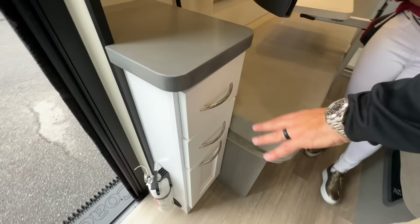All right, so let's look at the rest of this. As we continue, look at this. Some nice little drawers right here. Something to use, a little extra space all the way through. A little cabinet there.